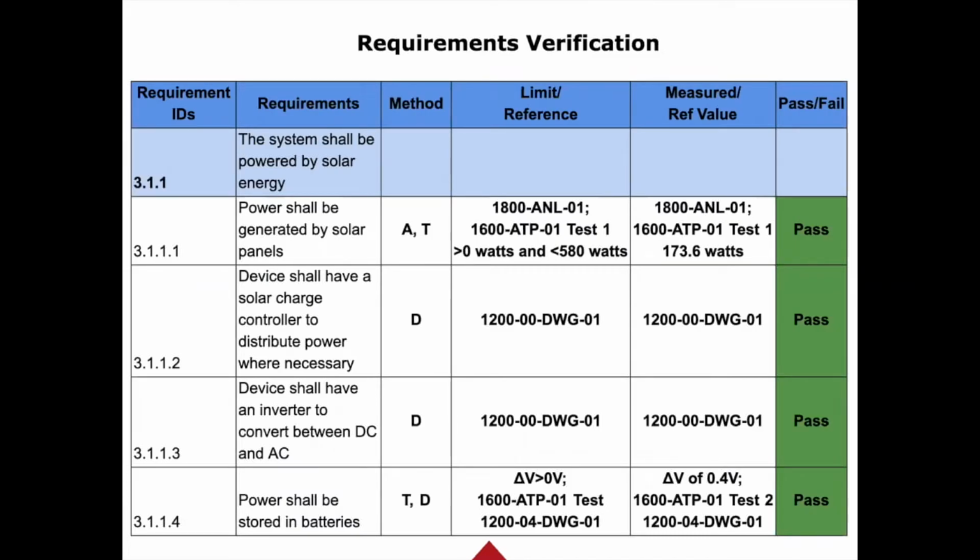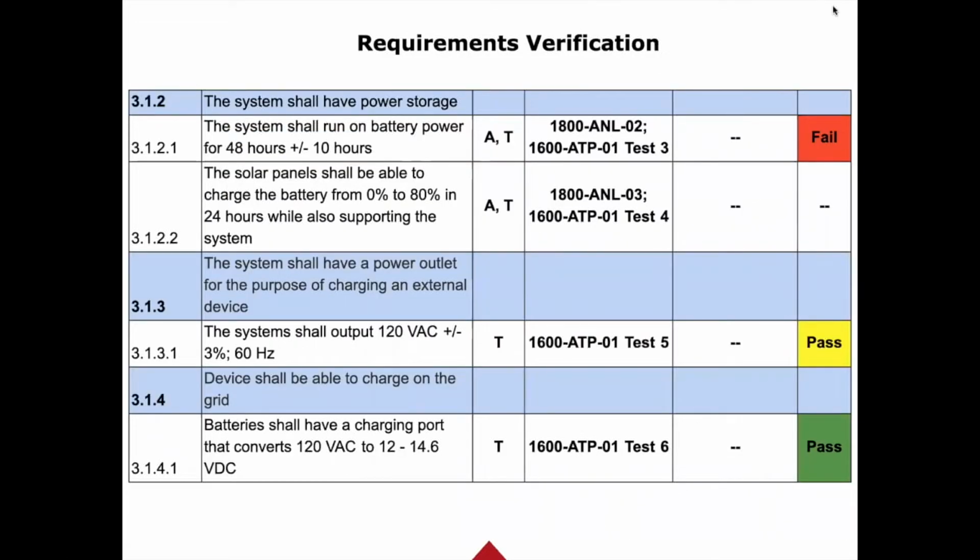Here, our tests show that we were able to produce, distribute, and convert power. Due to budget constraints, our system only had one battery and therefore was only able to run for 26.5 hours instead of the required 38. Due to COVID-19, we were not able to do the next test to see if it could charge within a day. The inverter did not output the required 120 VAC within a 3% tolerance.